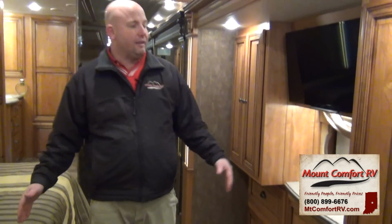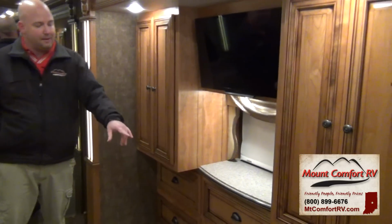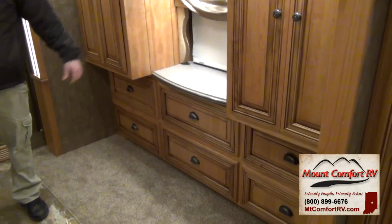Walking back into the bedroom, lots of storage. His and hers closets, maybe it's hers and hers closets, not my debate. Lots of drawers down below. Corian throughout the coach, again, Sony televisions.